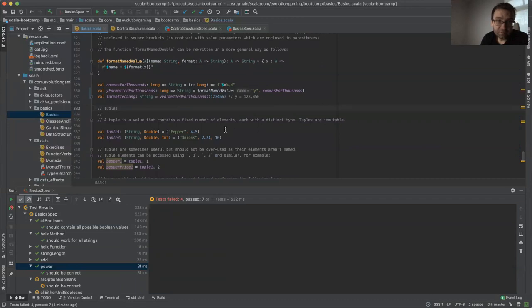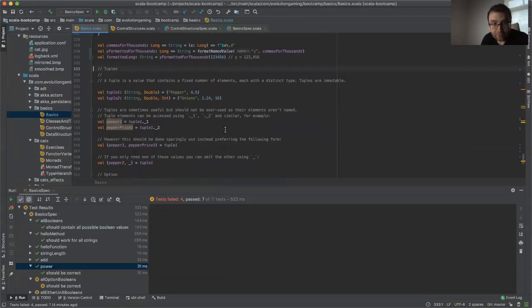Tuples. A tuple is kind of an immutable list, but it contains a fixed number of elements. It's immutable and all the elements can have different types. Tuples are also like a data type. This is a data type, a tuple of string and double. And you use regular brackets to define them. So this is a tuple of two elements, of which the first is a string and the second one is a double.